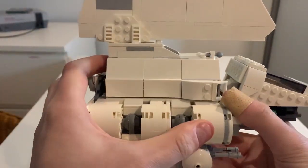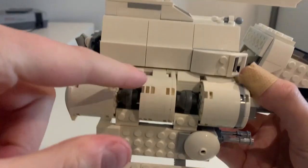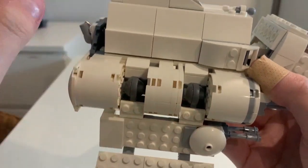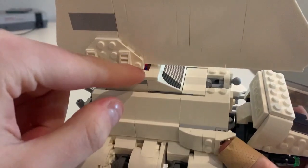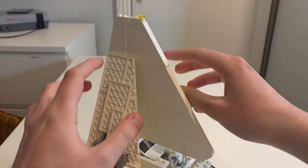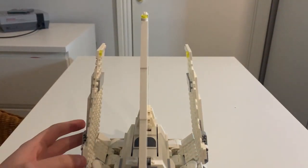I really like these sections here. I think these look really cool, the rounded sections, and then these grey pieces look really nice. I don't know what these are called, but I think they look really good. And then this section here looks really cool, covering up a bit of the detail, but you can still see a bit of red, which is annoying. You can push the wings all the way up here, but that just looks shit. It's much better to display it like that, I think.